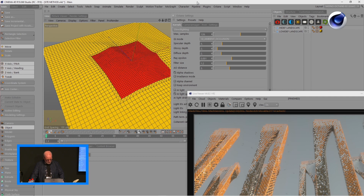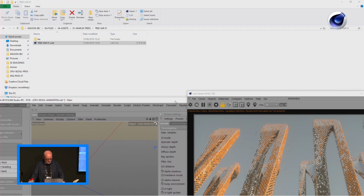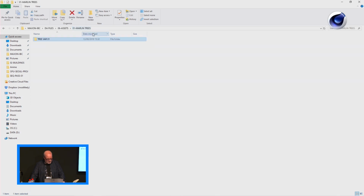That's Marlin trees. Okay, that's wrong. No. Okay, so that's the assets.